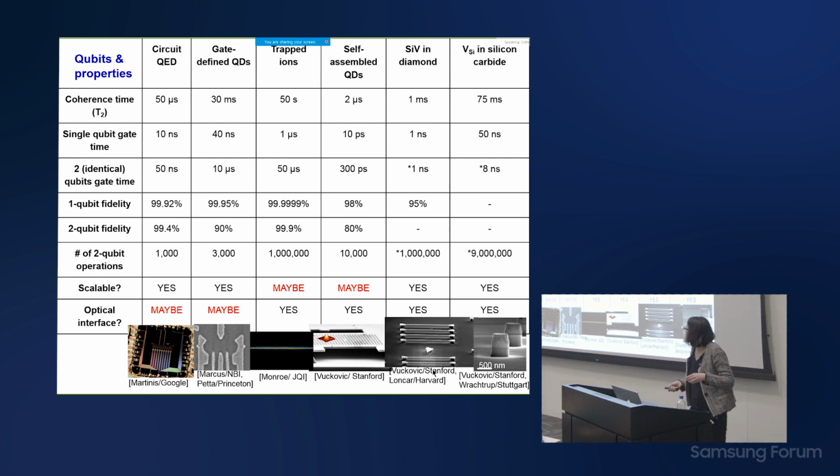Well, this table is something that I usually like to show. This is something that my students, postdocs and I collected for a while. This is essentially the state of the art in quantum hardware. Google and IBM quantum hardware is based on circuit QED, superconducting circuits. So that's the first column here.